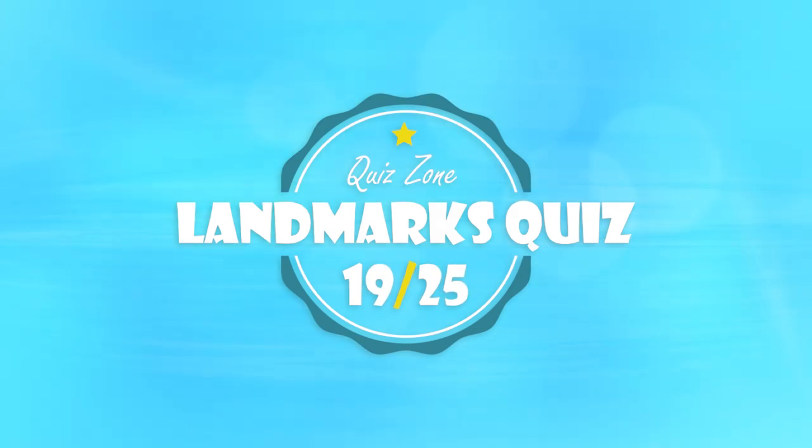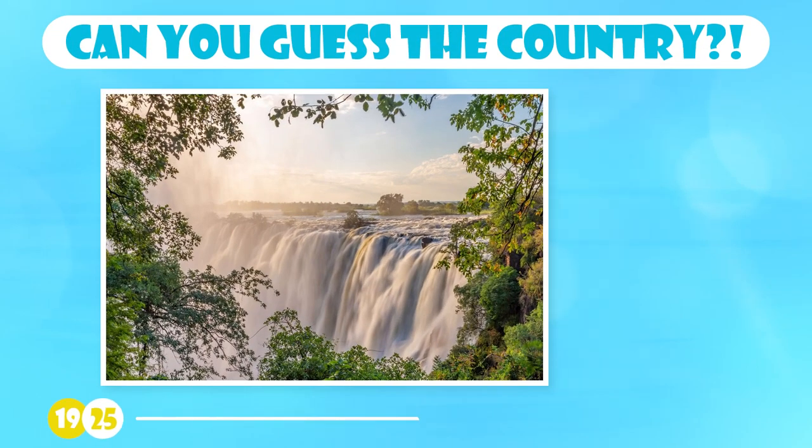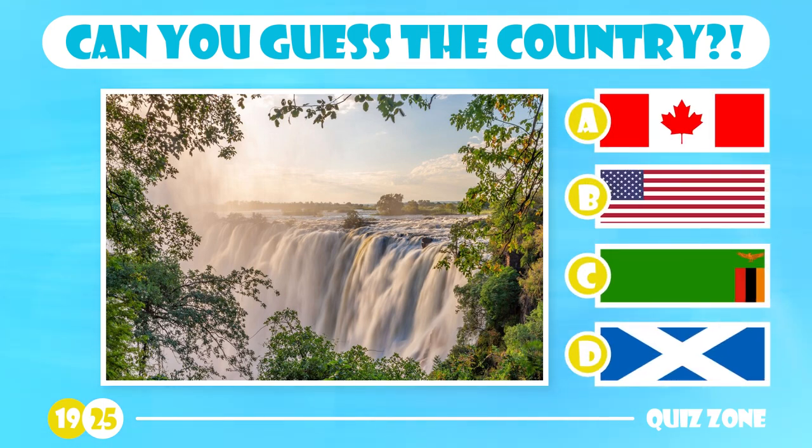Here is a hard one. Don't believe me, try it. Can you guess in which country this waterfall is placed? Is it in Canada, USA, Zimbabwe, or Scotland?